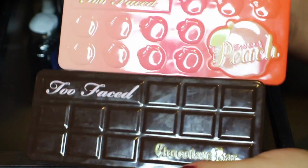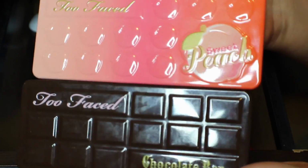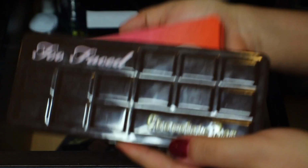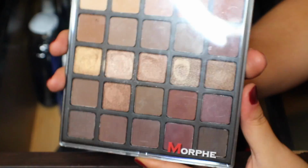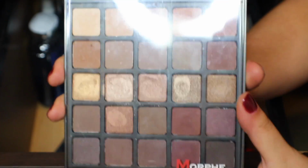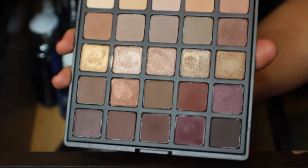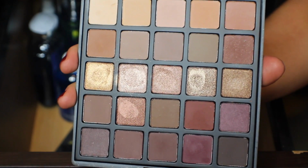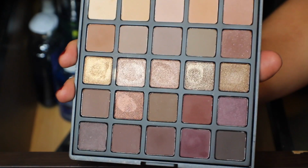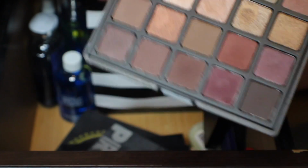I think if you're going to buy any kind of palettes from Too Faced, these are the first two you should buy, because you can make any look with either one of them, but if you put them together, it's like endless possibilities. Next, I have my Morphe 25B palette. I'm not going to swatch this one either because I did just talk about this recently and it's absolutely beautiful. I think I did a look with this palette as well, but love this palette. Really, that's all I'm going to say about that.